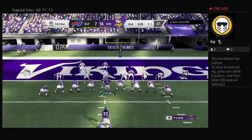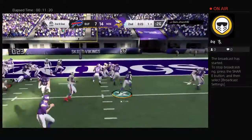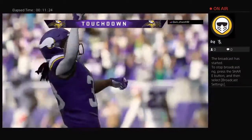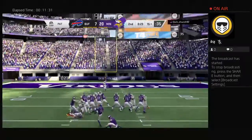They come out with 1 back and 3 tight ends. On 2nd and goal, Cook waiting in the backfield all alone. He's going to get it running right. And he will take this one into the end zone for a Viking touchdown. Dalvin Cook with his 2nd touchdown here in this first half.